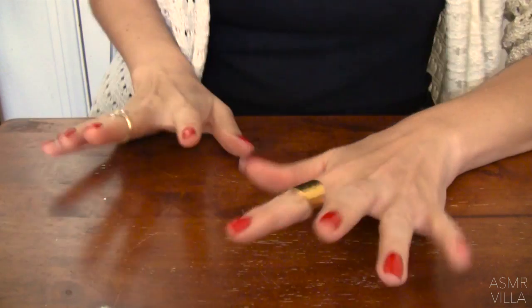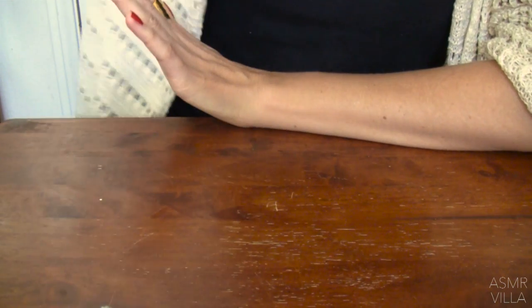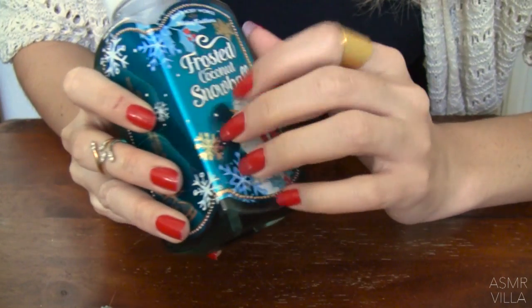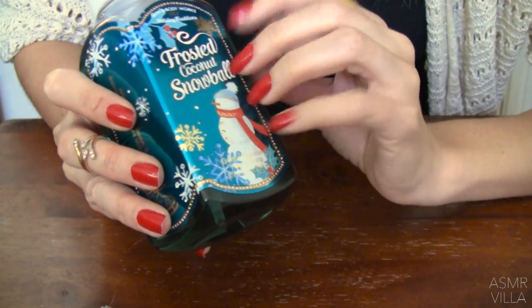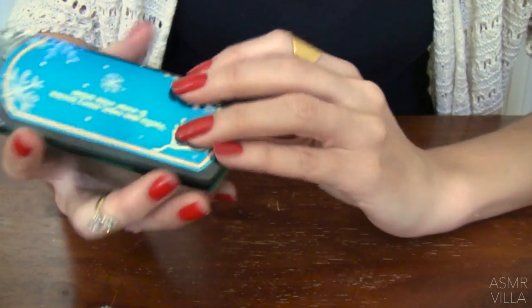And I'm going to show you one more of these bottles of soap from Bed Bath & Beyond. This one is Frosted Coconut Snowball. I thought I was going to say snowflake because of all the snowflakes. For some reason that threw me off. Frosted Coconut Snowball. Yeah, it's kind of cute.